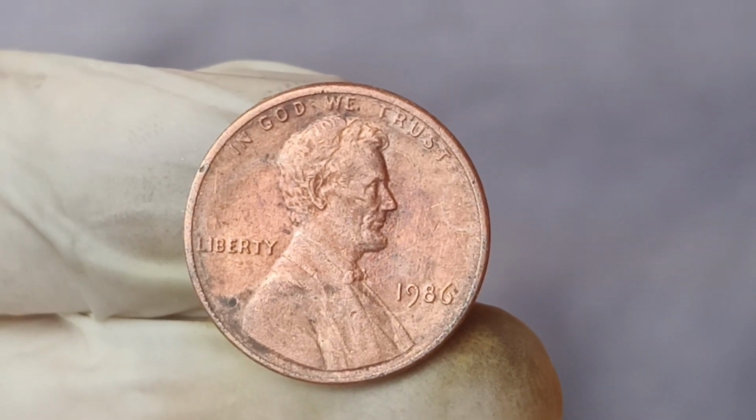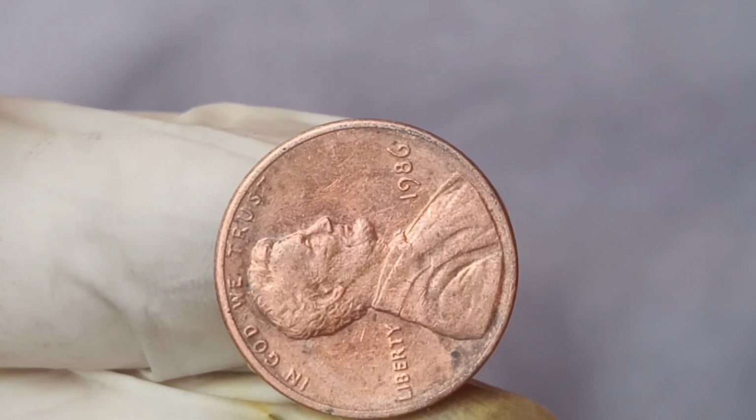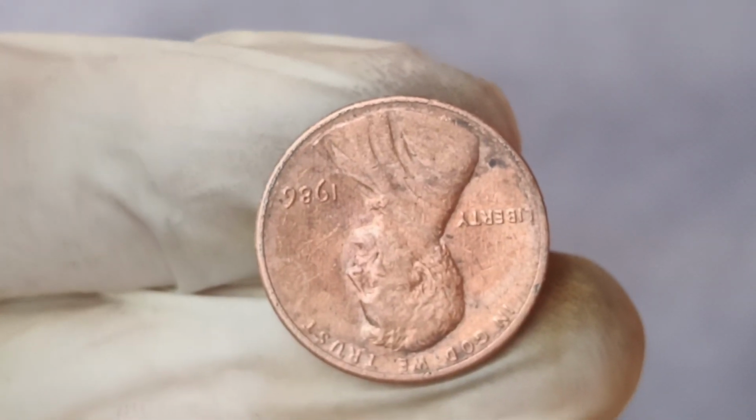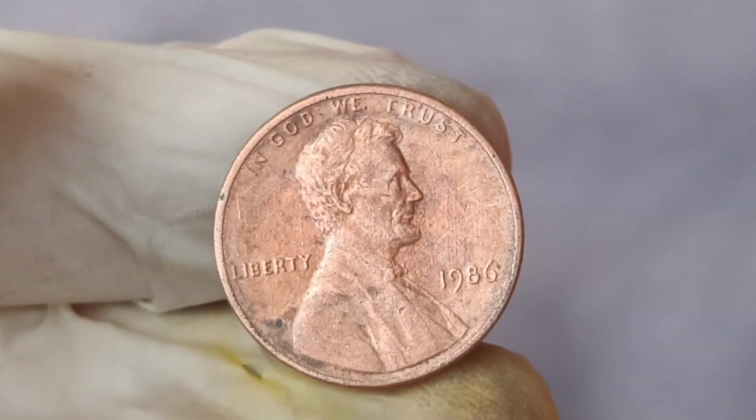The next step is to check the mint mark. Some double-die pennies were minted in Philadelphia, while others were struck in Denver. Knowing the mint mark can help you determine whether your penny was part of a special batch of rare coins or just a regular, everyday cent.